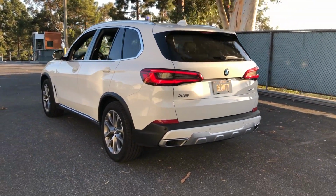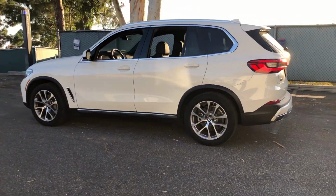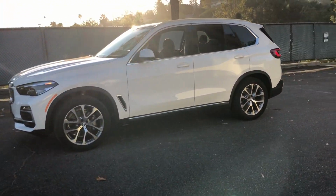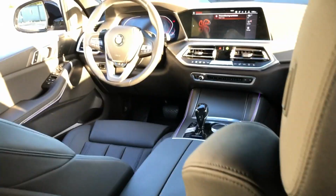a great car. Now, this is a mid-size SUV, which is hard for me to believe because it's pretty big, and it's definitely a lot bigger than the X5 started out as, with the E53 chassis back in, I think, '99 when they first came out. It's quite a bit bigger and still considered mid-size.